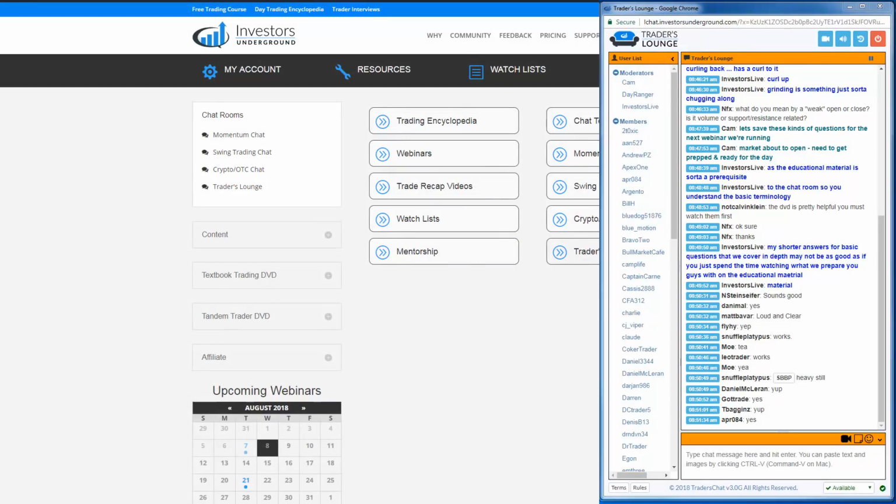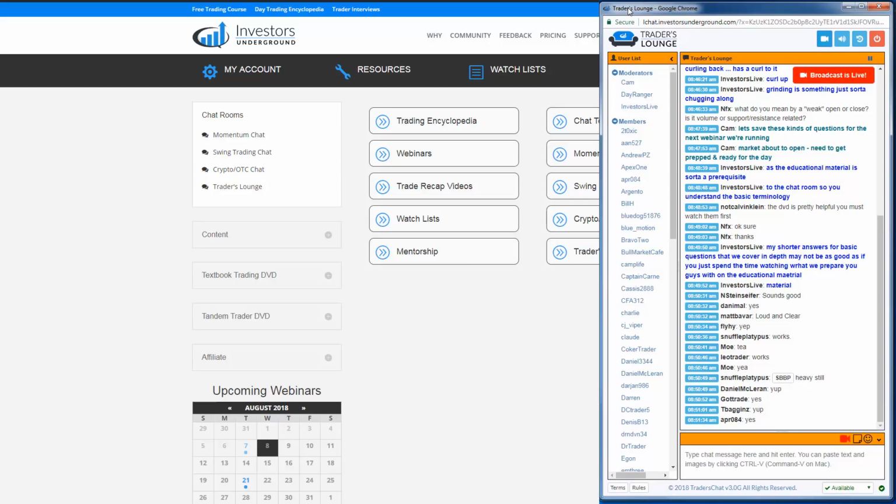and launch the Traders Lounge from the dashboard. The Traders Lounge is a place where we encourage conversation that might be a little too chatty for the momentum room. It's also where members can come and chat with the moderators and have questions answered, and kind of just a fun and friendly environment for traders to learn and hang out.